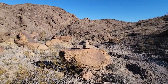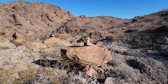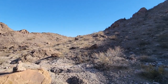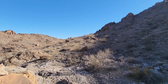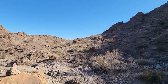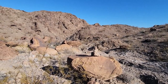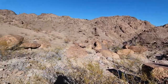Okay, I'm in that original gully, and there is a barrier below. So this cairn that I just erected there means take a right, head over this ridge, find a little bighorn sheep trail, and eventually you'll reach a nice gradual slope that will land you in the lower portion of this canyon that we've been in all the way from Gold Strike Canyon.